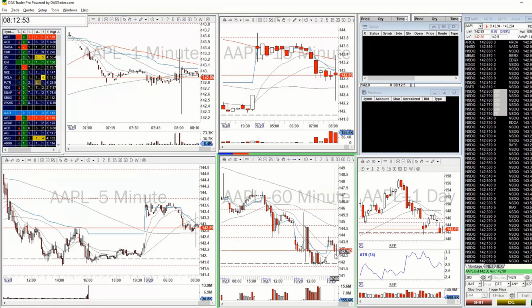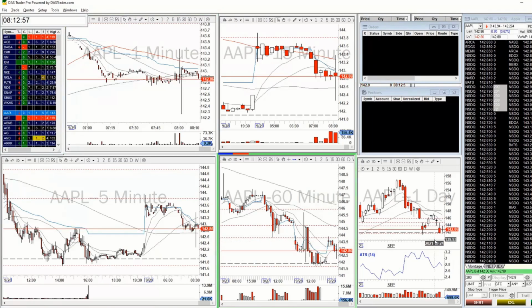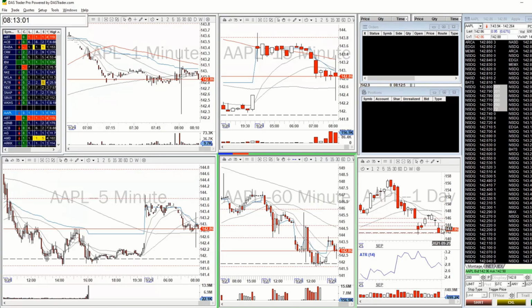Looking at the 60-minute chart, you had a gap fill, and now it's sitting for an ABCD pattern to the long side. The daily chart is an inside bar daily candle, so you could play this thing to the long side and you could play it to the short side. But looking at the 60-minute chart, especially depending on how this candle closes, we could play it both ways. We could play it long and we could play it short.